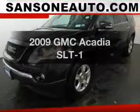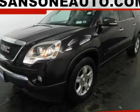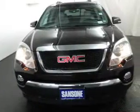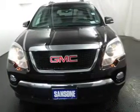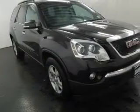Imagine yourself in this 2009 GMC Acadia. Everything you need under one roof with this great vehicle. The powertrain includes front-wheel drive with a solid six-cylinder engine driven by a six-speed automatic transmission.